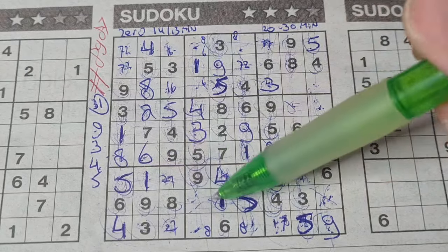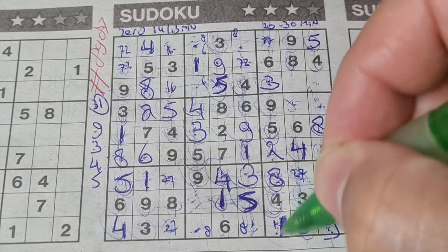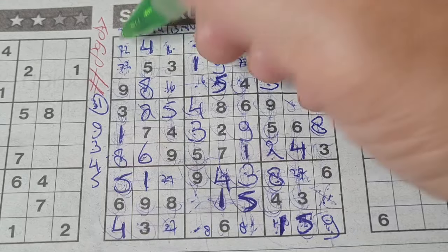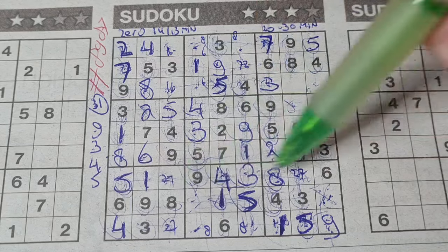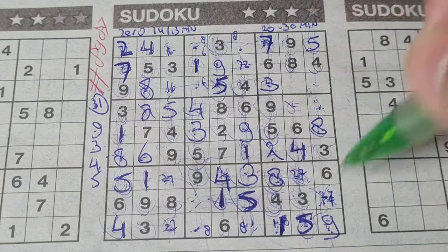One in this row, 1 in the row below. So last row, the only place left, the 1 should be there. Overlooked. 1 box left in this column for number 7 then. 2 and 7, we have a 7 in the first row. No 7 there, 7 should be here. And the 2 goes there. 2 and 7, okay.